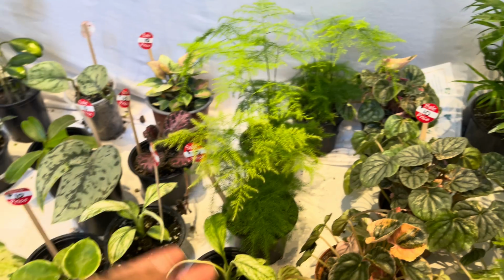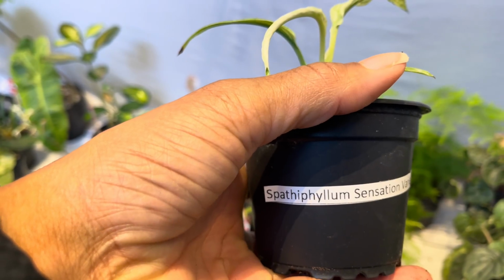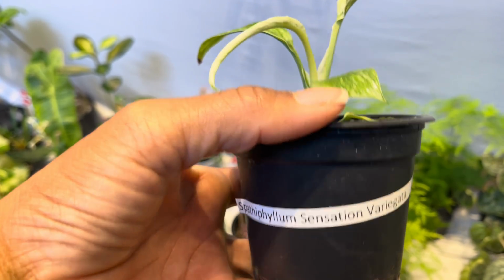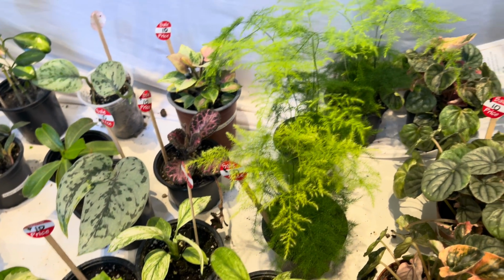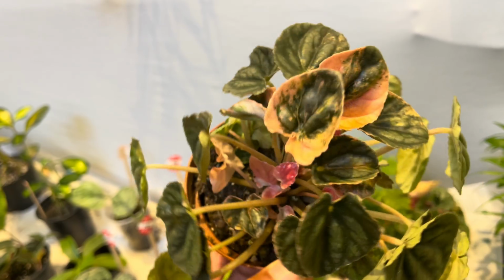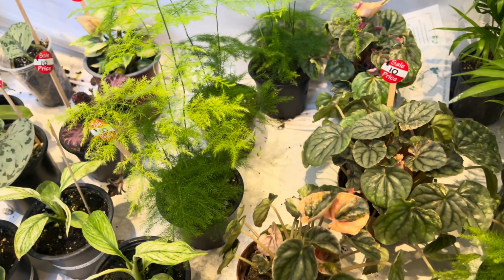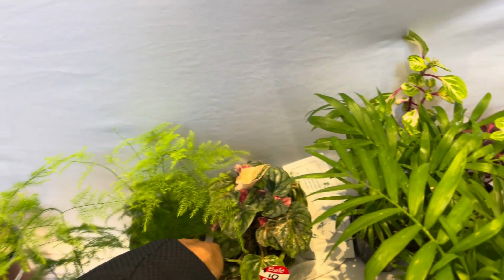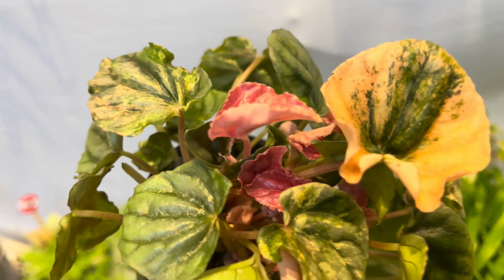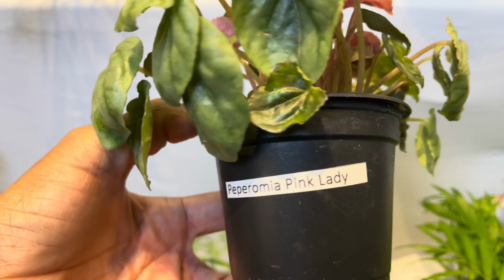We've got some ferns. The Epipremnum. Actually, this one is a peace lily. Spathiphyllum sensation variegata. Lovely variegation. This one's even more interesting. I just love the way the new leaves emerge, nice and pink. Peperomia Pink Lady.